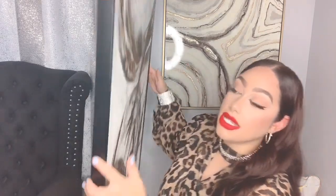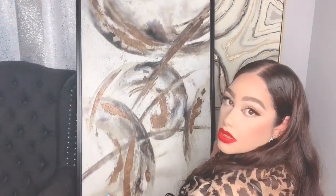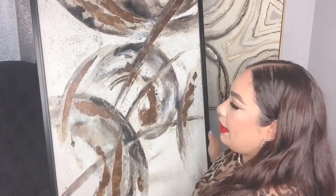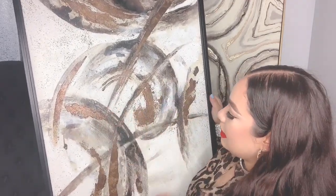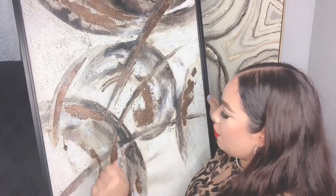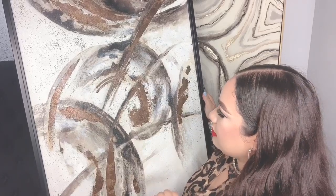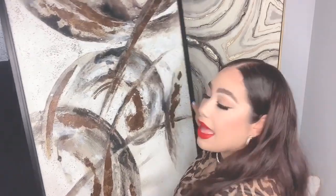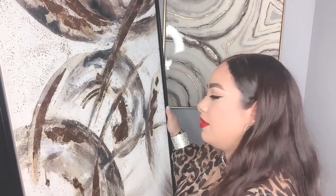So this is actually the last piece right here, as you guys can see. It's a pretty big piece as well. Now this one has the black framing around it, and then, like I said, it has the abstract going on. It has golds and whites and beiges, but mainly a lot of black. Originally I had this in my bathroom. I think it just looks super nice in there.